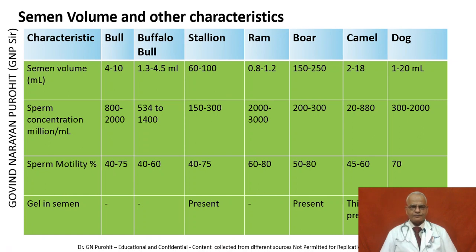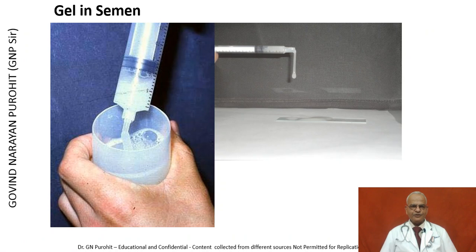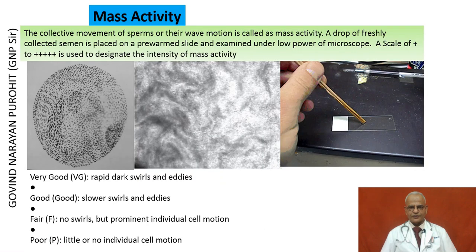The gel in the semen needs to be separated out. Especially, you can see in this picture the gel is being separated out for equine semen, whereas the gel in camel semen is very thick in consistency. And when you first examine a semen sample from a male camel, you will not be able to find the motility of the sperm, or you will not be able to find anything. So the gel needs to be liquefied by keeping it at room temperature for a couple of hours, and some people suggest the addition of enzymes to lyse this gel and visualize the spermatozoa.